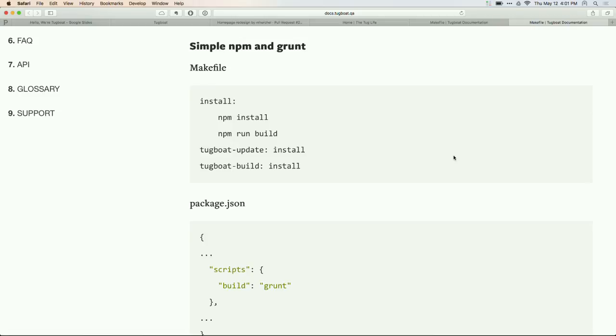But in your makefile script, you can preload that home page so that those images are fresh on the Tugboat instance before an end user even goes into it. So you can do things like that. You can get very creative with it because it is just a makefile bash script anyway.